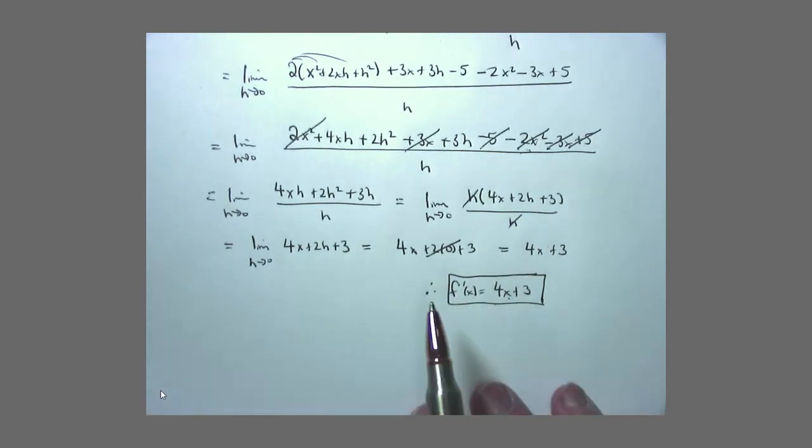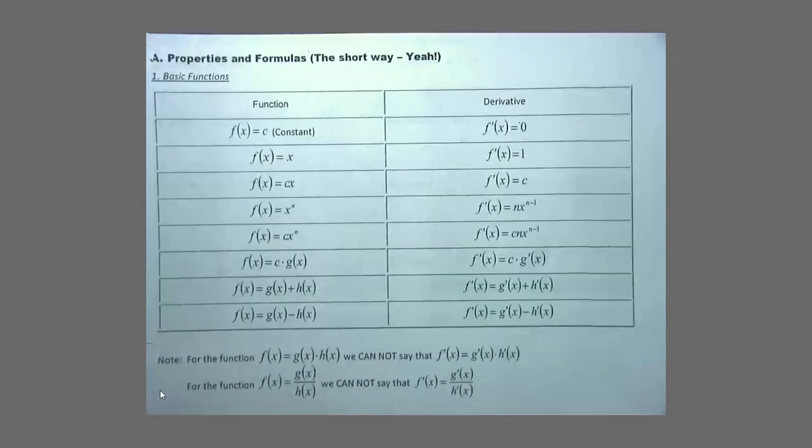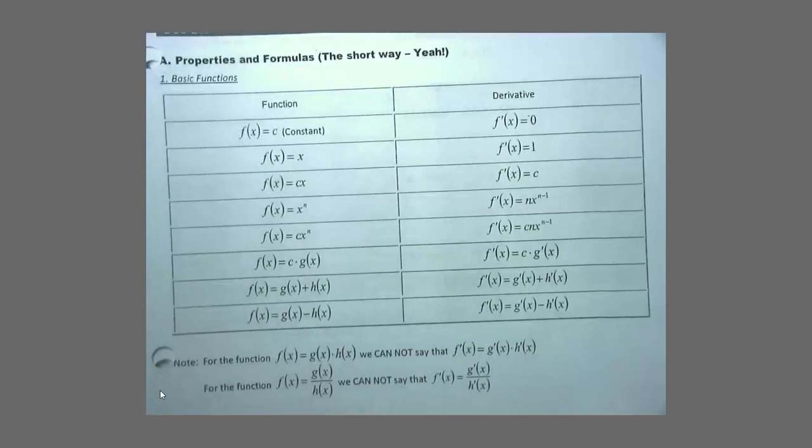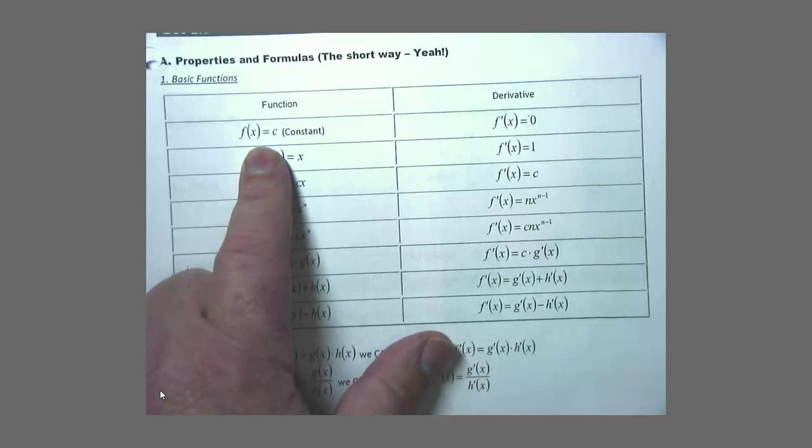And that is what section 2.3 is about. The short way, the fast way of taking derivatives. So, pure memorization. But so much easier than actually trying to do this definition limit.